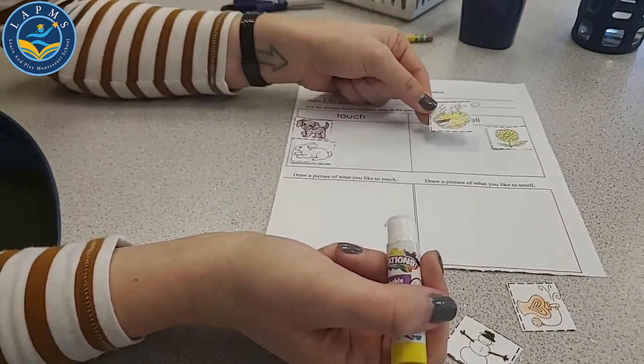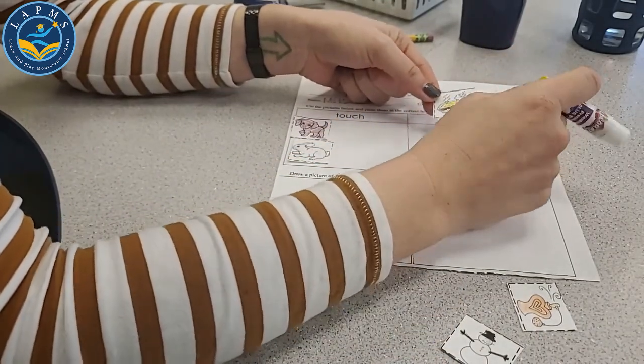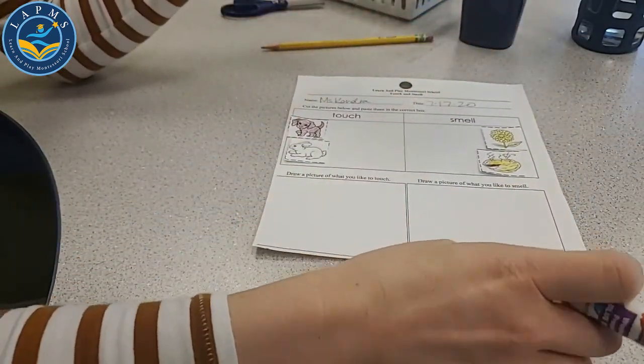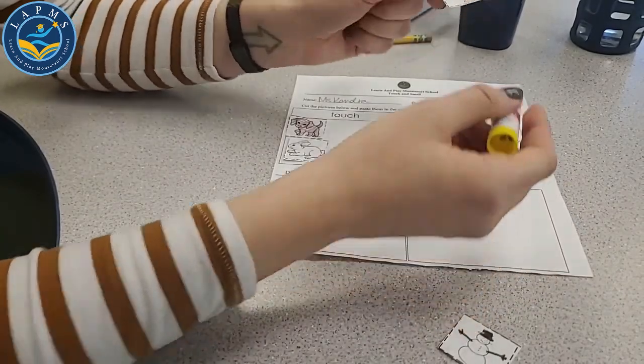You want to smell it? Yeah, we can smell it. And then what are we going to do after we smell it? We're going to taste it, right? Do you smell perfume or do you touch it? We smell it.